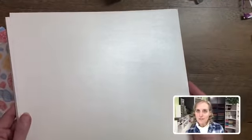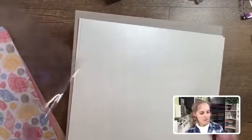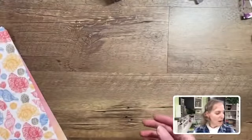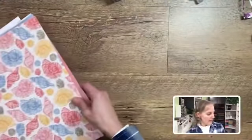Well, we have this pretty pearlized paper. Can you see the sheen there? I don't have the name of it. What's it called? Pearlescent Specialty Paper. Haven't played with it yet. I'm assuming we can stamp on it, right? Why would we get it if we can't stamp on it?